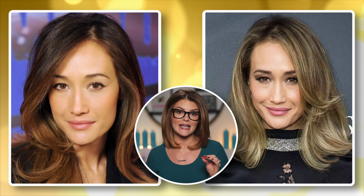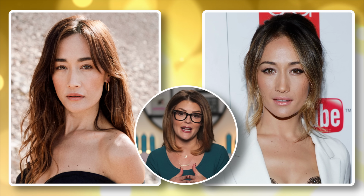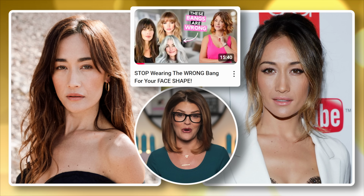However, when she has a little bit shorter length with layers and parting it off to the side, I really think that it just adds more of a pop to her overall look. Even with a little more length, a side part and layers just give more movement and texture to her hair, so that it helps to balance her face a little bit. And I think that if you have a hairline and forehead similar to hers, bangs or a heavy face frame would be a great option. And I actually have a whole video on the best bangs for your face shape and proportions that I'll leave linked below for you to check out if you want even more inspo.